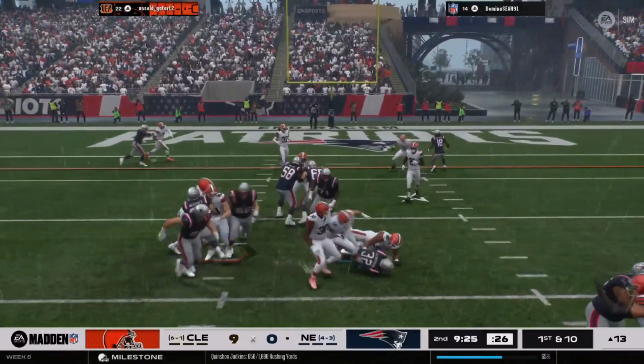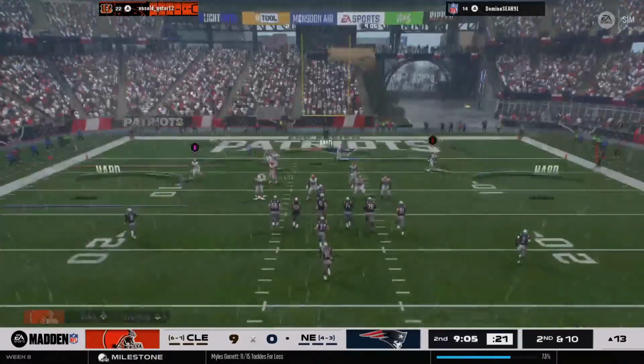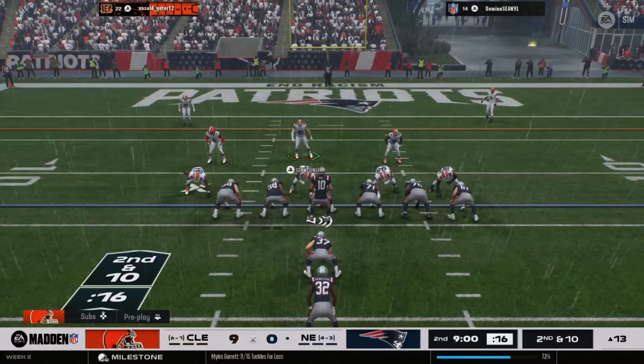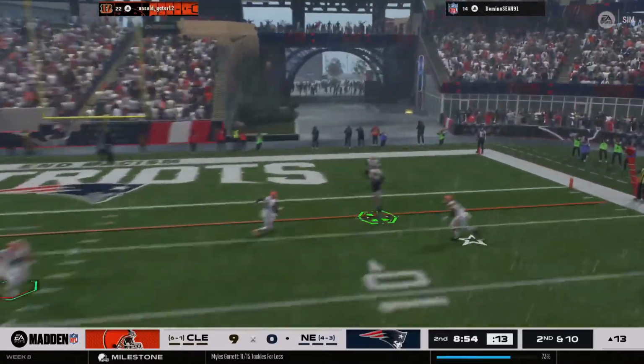A run, and this is Henderson, and he'll get back to the line of scrimmage. That's about all. Well, this play, Mike, was clearly about the job of this defensive line. Great job holding their ground, forcing these blockers to be stood up. Nowhere to go for this running back, and they hold him to no gain.